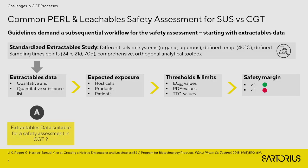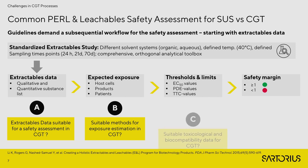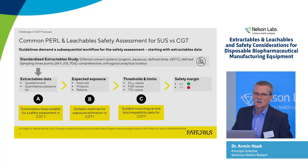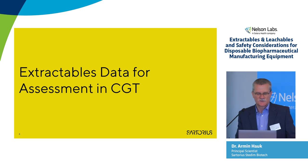And now in the gene and cell therapy area, first question: are the extractables data we are having today suitable, or do we need new data, other standards? The next question is, are our methods which are used for exposure estimation sufficient for this field, gene and cell therapy application? And last but not least, a tricky one: are our toxicological data and biocompatibility data sufficient for gene and cell therapy application? It's quite questionable, I think. But let's start with extractables data.